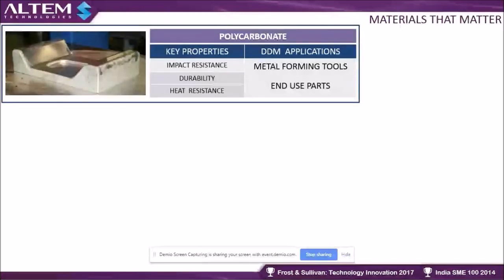Polycarbonate, although we don't call it the strongest material, is a very useful material because of its impact resistance, its heat resistance, and its durability. Most people like the example of the helmet that I gave you. That customer manufactures the helmet prototypes using polycarbonate material.